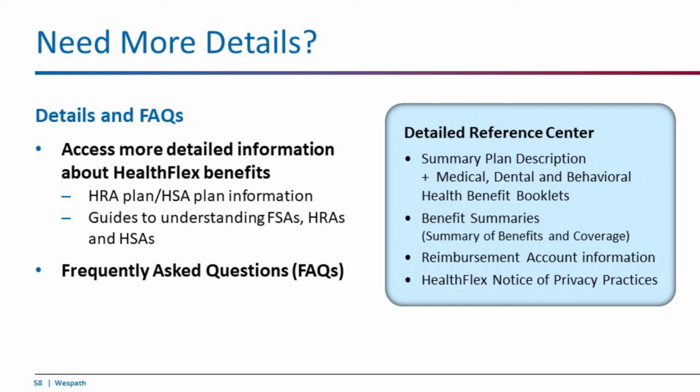Certainly, I'm a resource in the office to help you brainstorm, considering your options, if you just need to talk it out loud. This is a confidential conversation that we can have.